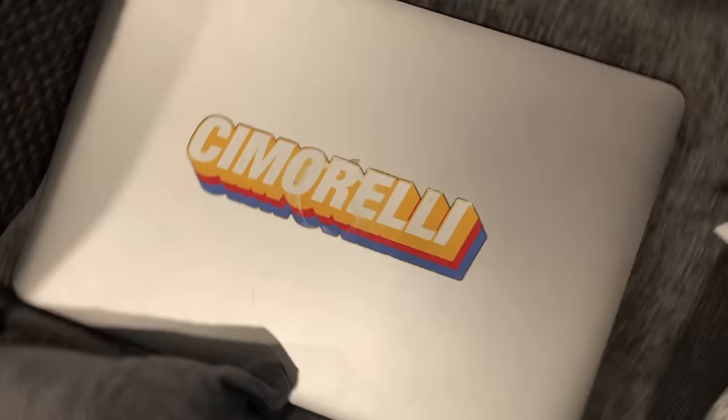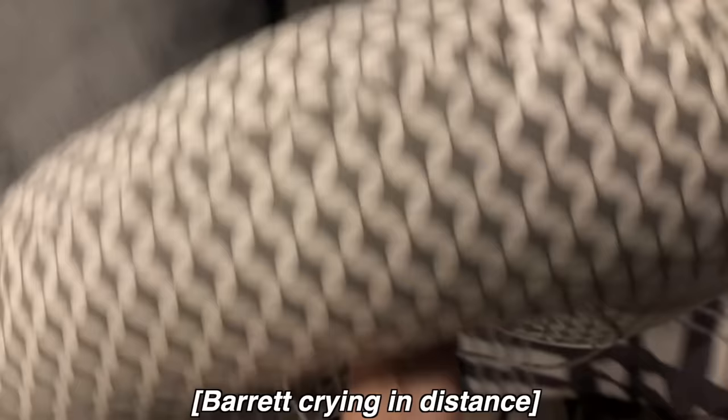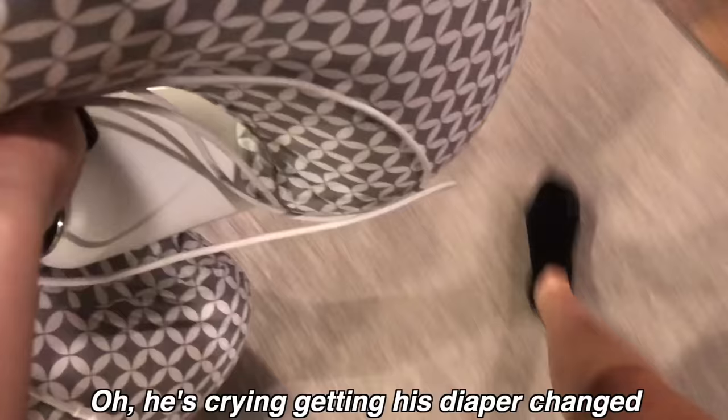Okay, so Nick is getting ready for his little mini bath. We're gonna do that in a sec. So this is the time where I move all my stuff from the living room into my room for the night. So my charger, my water bottle that I gotta refill again, and then the breastfeeding pillow. Oh, he's crying, getting his diaper changed.